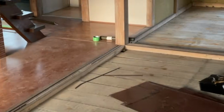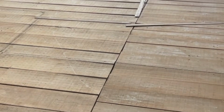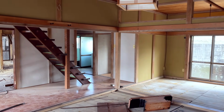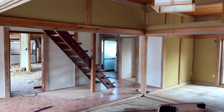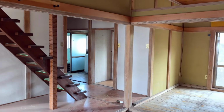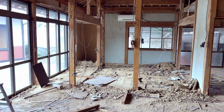In July 2022, we bought an Akiya, a vacant house in rural Japan. It had been empty for over 5 years. Renovation took around 9 months. We've now lived here for 2 years. In this video series, I'll share our full journey, the process, lessons learned, what went well, and what didn't. Follow along to learn from our experience. The good, the bad, and the things we wish we knew before we started.